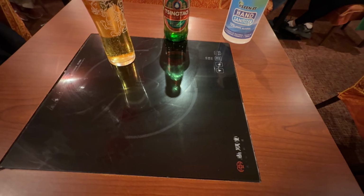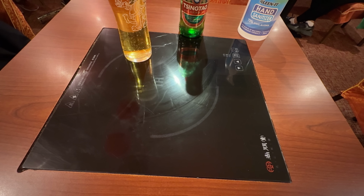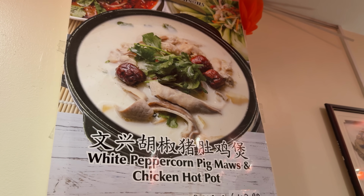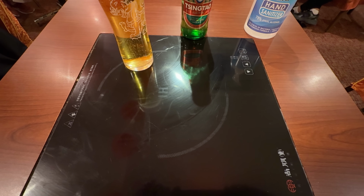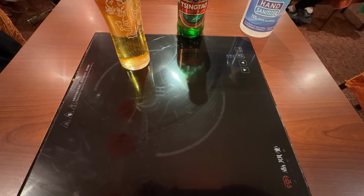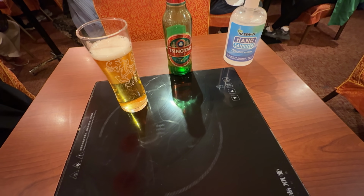I just noticed each table is equipped with its own little electric stove, which will be handy for those hot pot type style dishes, or if you want to keep certain meals warm. But yeah, it's quite handy. You've got hand sanitizer as well, so there's extra hygiene points there.